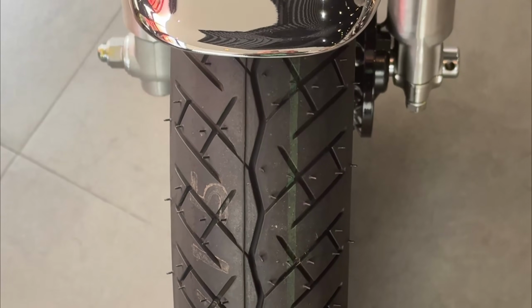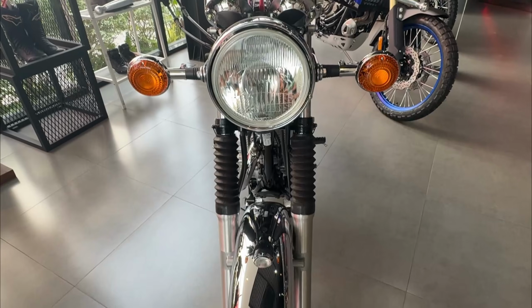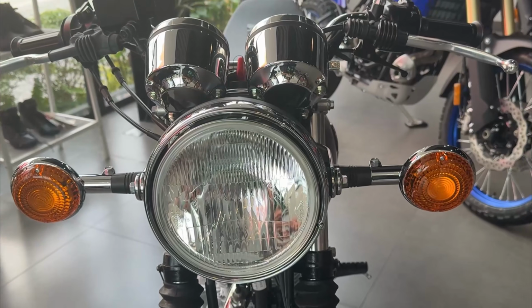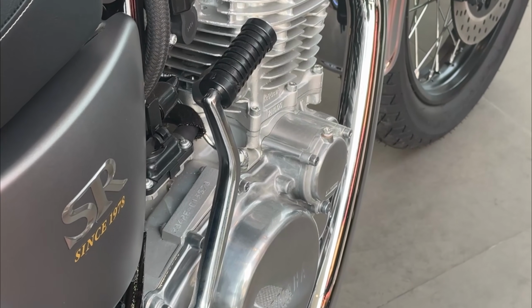For one, it's more of a standard bike, not a scrambler. But for two, the price, $295,000. 295,000 baht. And here's the thing, it doesn't even have electric start. You got to start it with your foot. It's got the old foot start. A very nice bike. It's a nostalgic bike.